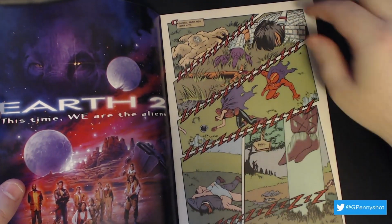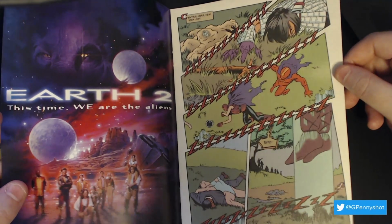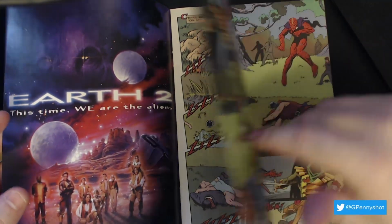But yeah, I've been getting a lot more into manga. I bought the first omnibuses, I think they have special names, but like manga. Bought the first giant deluxe edition of Berserk.